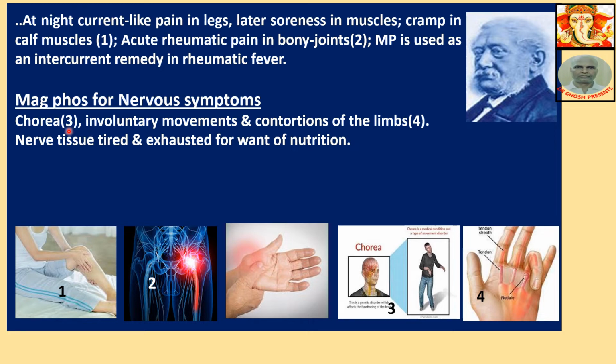MAGPHOS for nervous symptoms, chorea 3. Chorea is actually involuntary painful movement of legs and hands. It looks like dancing, but it is not dancing, it is actually a disease. Contraction of the limbs, nerve tissues tired and exhausted for want of nutrition.